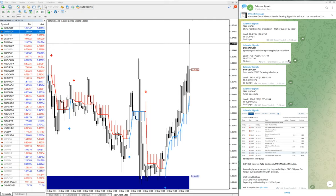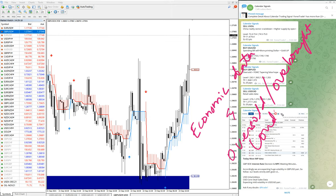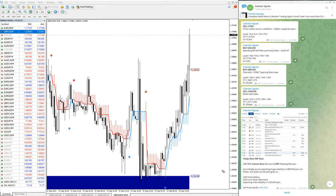And this calendar signal is usually based on economic data, and also we are considering oversold and overbought conditions. So based on these two reasons, we are giving the signal, buy or sell, on any particular pair: economic data and oversold or overbought conditions. Based on this, we will predict and give the signals.